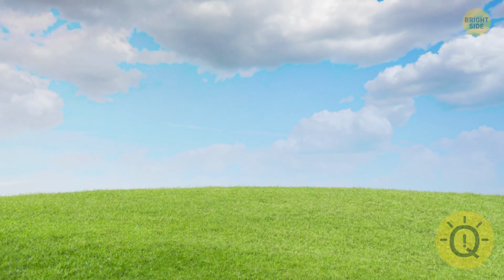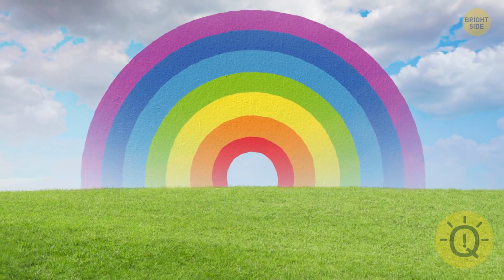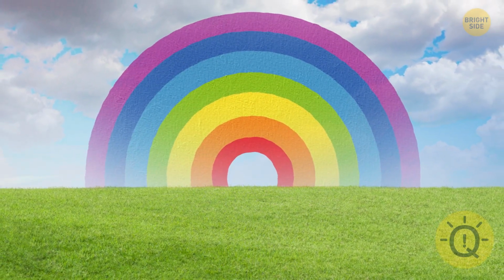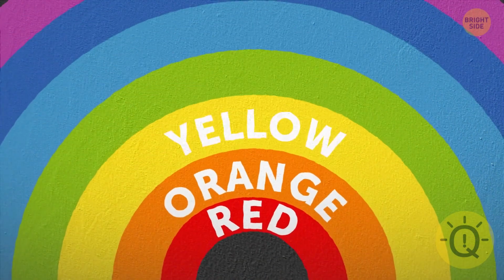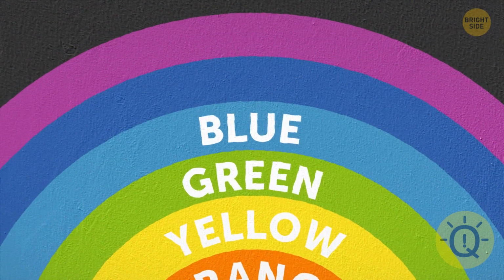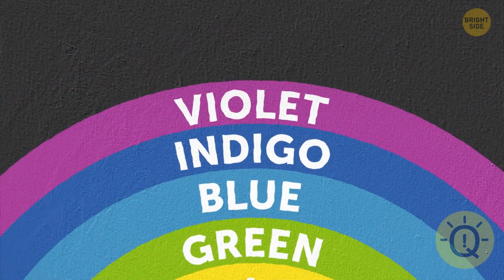Let's take a good look at this rainbow. How many colors can you see? I guess most of you will answer 7. First, we have red and orange, then yellow, green, and blue. And to top it off, indigo and violet.